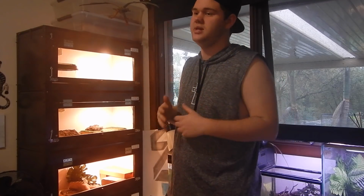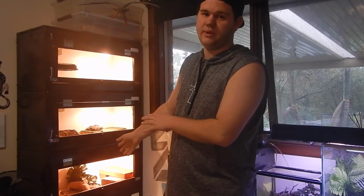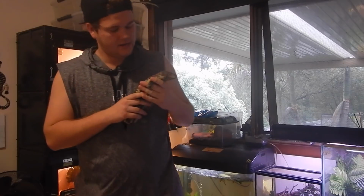But I won't show every single blue tongue because I've got a lot of normal looking ones, and obviously that kind of gets a bit boring and repetitive. But we'll check out the Shingleback, and then we'll move up a bit from there. So here's me good old Shingleback.